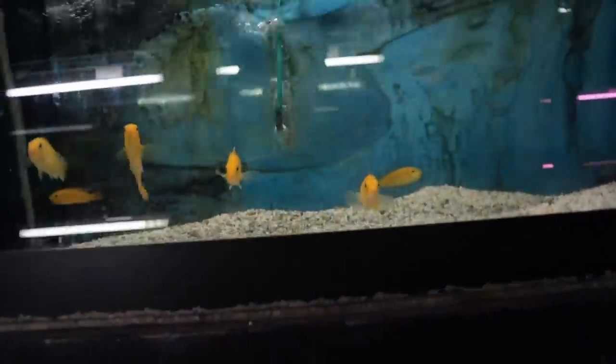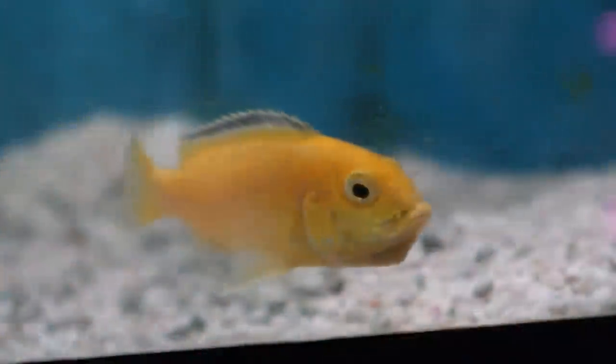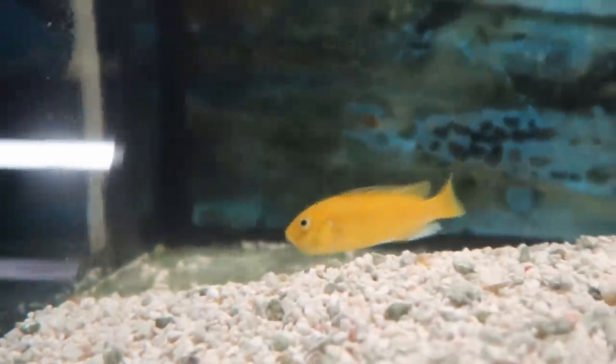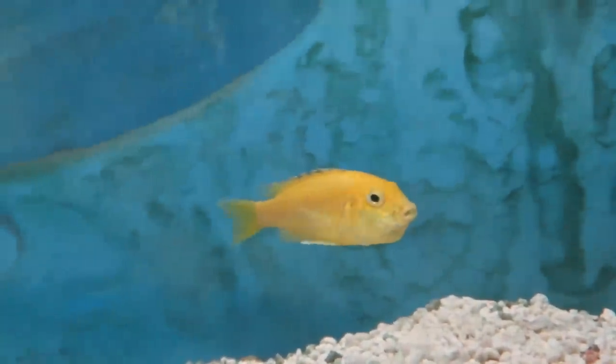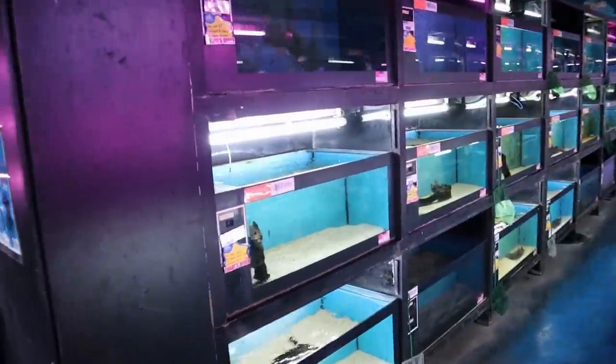And then up here you've got some yellow labs. Oh wait, are those guys holding? It looks like they're holding some babies in them, or eggs, I'm not so sure. Let me know in the comments down below. Are these yellow labs holding? That's so cool. So what do we have over here?